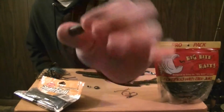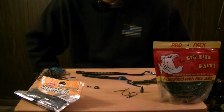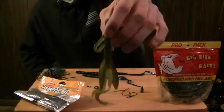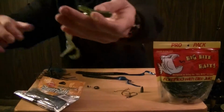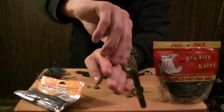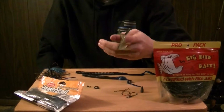This is just a regular lead sinker. I usually use a tungsten sinker, but I don't want to take them out of the package because they're kind of a pain. I guess you're also going to need your bait. Some type of bait. This is a creature bait, which I throw a lot around wood. Its narrow design allows it to slide really easily down a structure and cover, and it's really easy to pull back out.